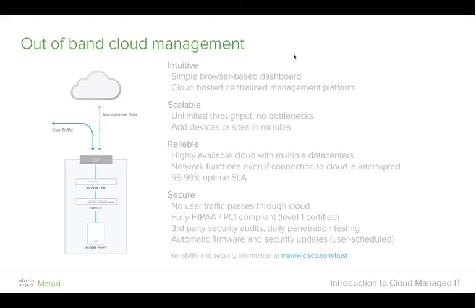It's important to note that the actual user traffic, if I'm on a network that's powered by Cisco Meraki hardware and I browse google.com, that Google traffic isn't going through the Meraki cloud. It's going directly out to the internet, to Google, the same way it would with any other implementation. The only things going between the Cisco Meraki cloud and the devices are that monitoring and management traffic, that kind of metadata and command and control traffic. So the actual user data is not sent through the cloud.